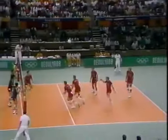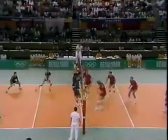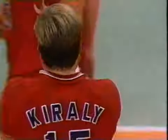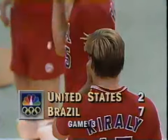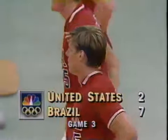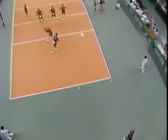7-2, Brazil leads in game 3. The winner goes to the gold medal match against either the Soviet Union or Argentina. Brazil has beaten the Soviet Union. The U.S. has beaten Argentina. Both victories by each team in 5 games.